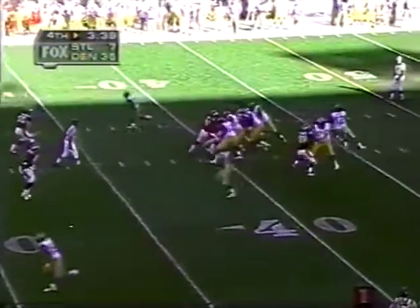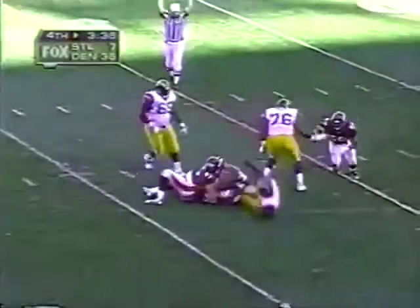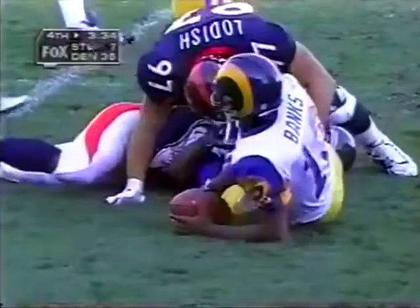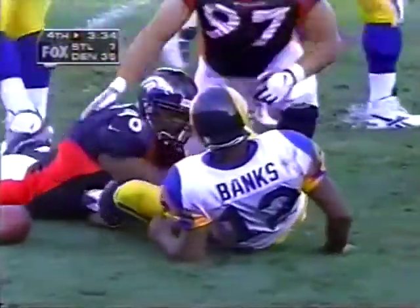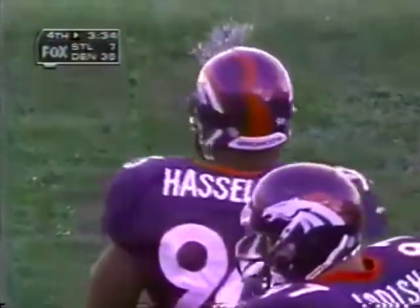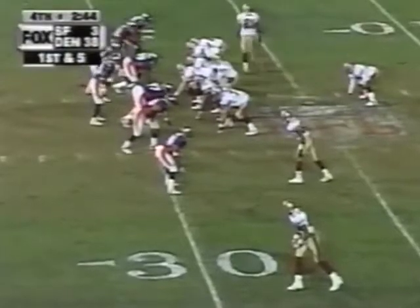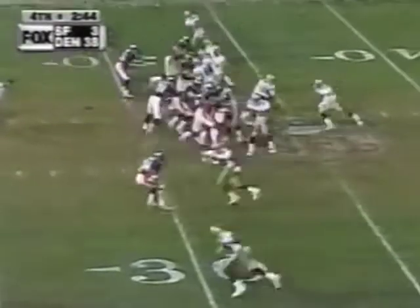Against the Broncos, one was on a fumble recovery. Banks, nobody open. And he's done. Fifth sack by the Broncos. That's a rattled quarterback. Harald Hasselbeck gets up. And kind of, they're young, they hit a wall. It's been a long season for them, and it's been too much for them today.